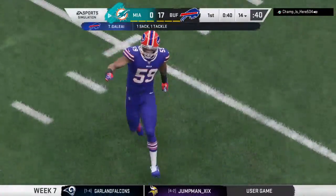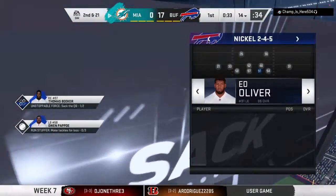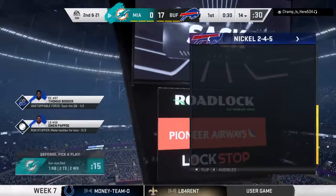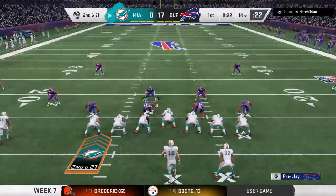Nowhere to escape, and he goes down. And that is the third sack this offensive line has allowed this first quarter. Yeah, that puts him on pace. Let me do the rudimentary math here, to be sacked 12 times in a game. I know he's not going to go for that. I wonder if it's going to reshape what they decide to do on offense in terms of play calling.